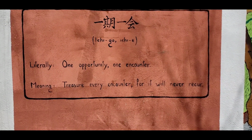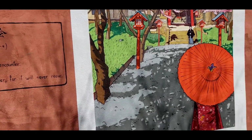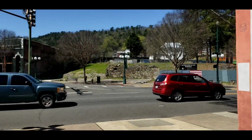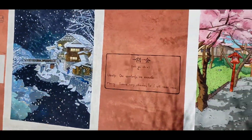One opportunity, one encounter. Treasure every encounter, for it would never reoccur. I found it before she did. I said, look at that neat picture on the wall. And she said, I gotta go to van life. Behind you. Behind you. Van life. I found it first. Hello, everybody.